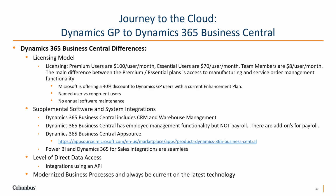licensing model. The other things I wanted to share with you are supplemental software and system integrations. So Business Central does include CRM functionality. It is not the full-blown D365 for Sales, but it is strong CRM functionality. You would be able to manage your contacts and your customers and opportunities and things like that. And that is included. There is no extra cost for that. Business Central also includes warehouse management. So if you need that functionality, it would be included with your user.